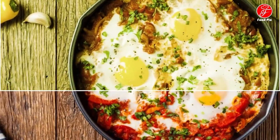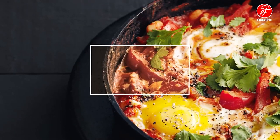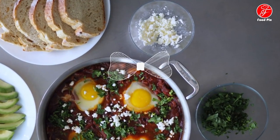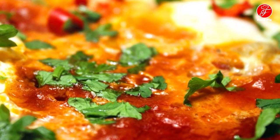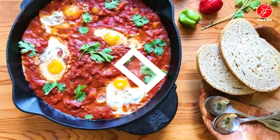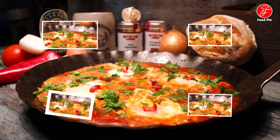In Egypt, eggs are usually scrambled and served in a sandwich, and in Israel it is often served with salty feta cheese on top. The consistency of the sauce and eggs is also variable. The sauce can be thinner or thicker, while the eggs can be completely firm or soft. Because it is budget-friendly, simple, and easy to prepare, the dish has recently gained popularity both in Europe and North America.